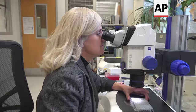What's scary to me about the new coronavirus is anytime you have something new, you just have many unknowns. And we don't know how fast this is going to spread, and we don't know how infectious it's going to be if it were to spread worldwide.